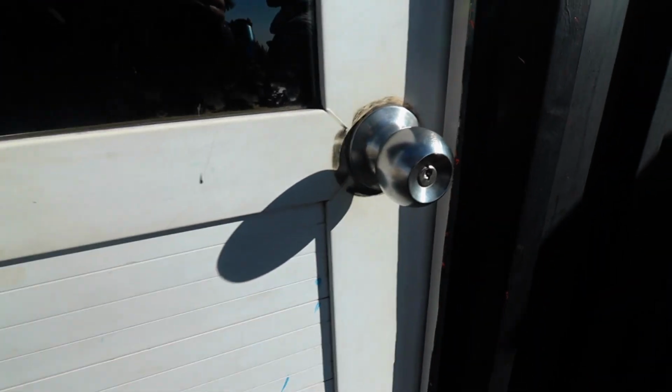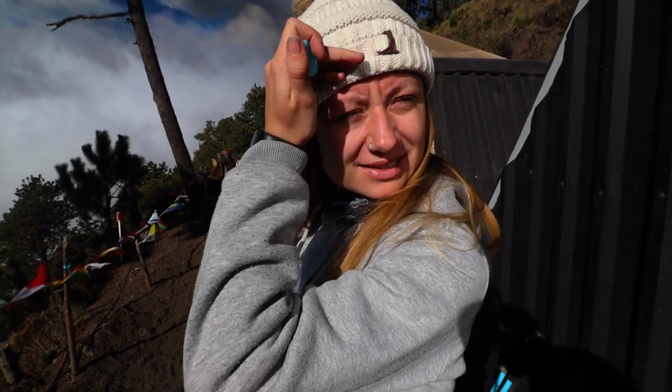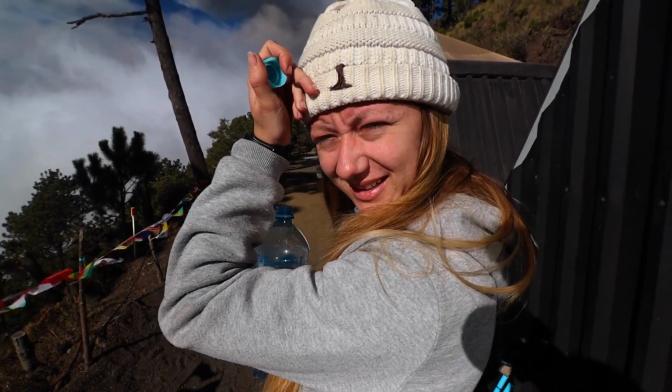Bye-bye, cabin. Stupid door. Oh, it's shut. What? Magic. None of us have been able to get it shut all night and then suddenly you make it shut. Why didn't you do that earlier?